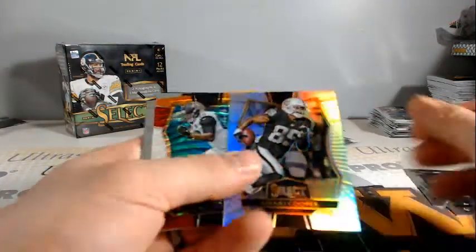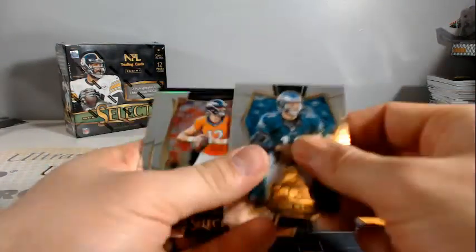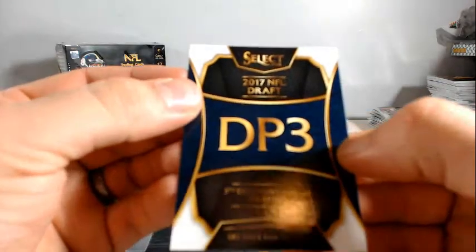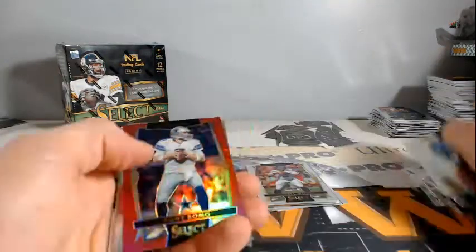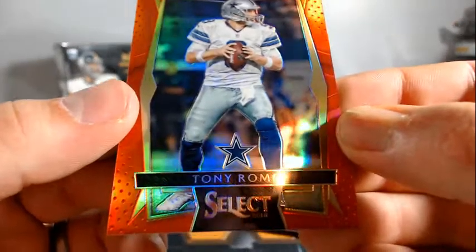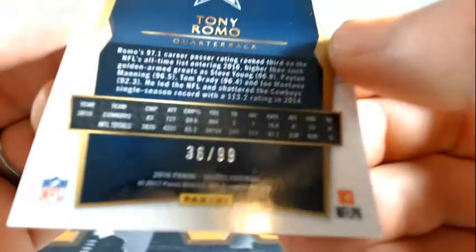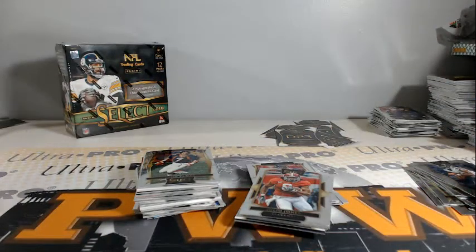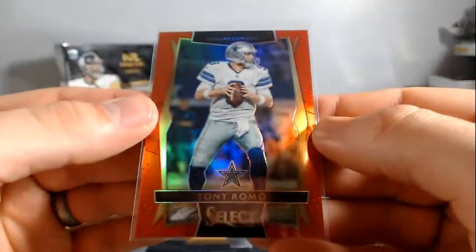Amari Cooper prism and a Julius Thomas prism. Jared Goff rookie prism. And we have DP3, defensive player 3, as our draft prism redemption there. Red Tony Romo. Who's this guy? 36-99. Didn't he play for the Dallas Mavericks? Tony Romo, Dallas Cowboys.